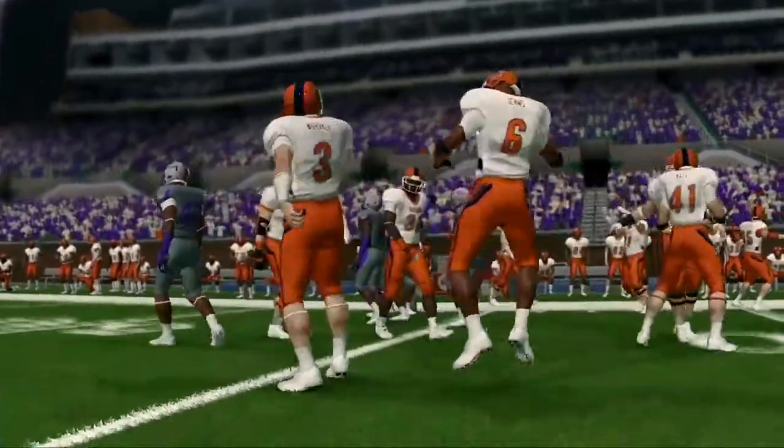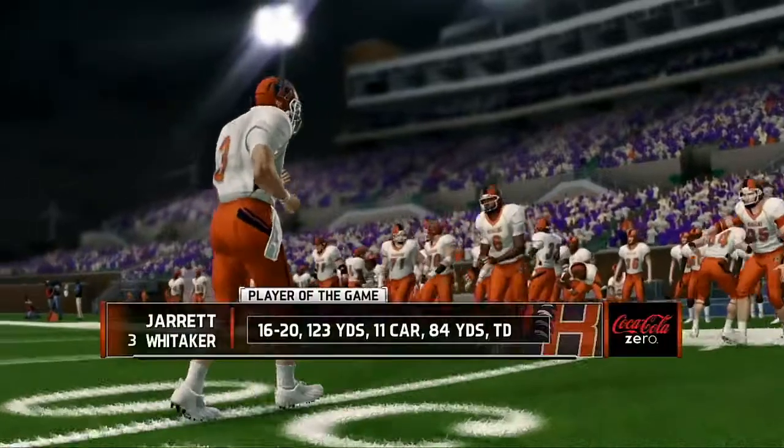So this one goes final. A hard-fought, close game. 12-7.